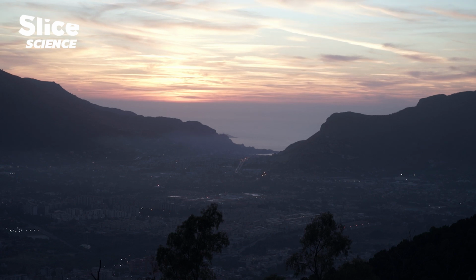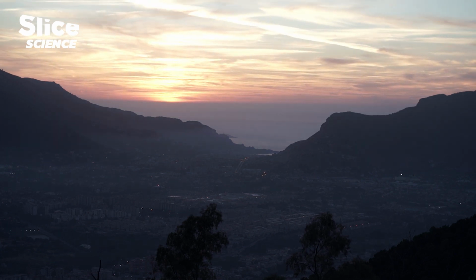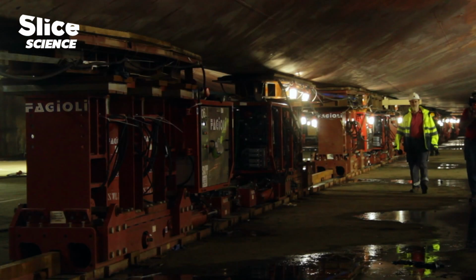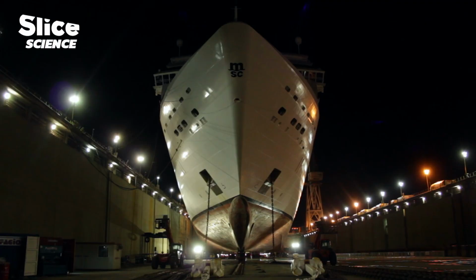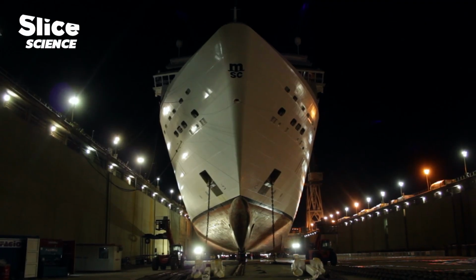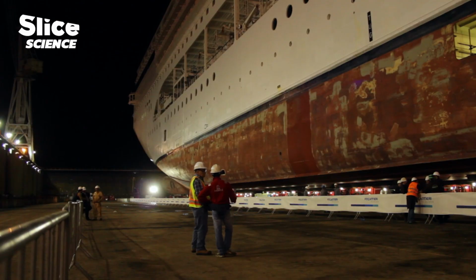As the sun set over the port of Palermo, the dry dock was abuzz with workers ready to perform a massive nighttime stretching operation. The MSC Opera was about to undergo an incredible upgrade in this huge dry dock construction site where it had been cut in half.